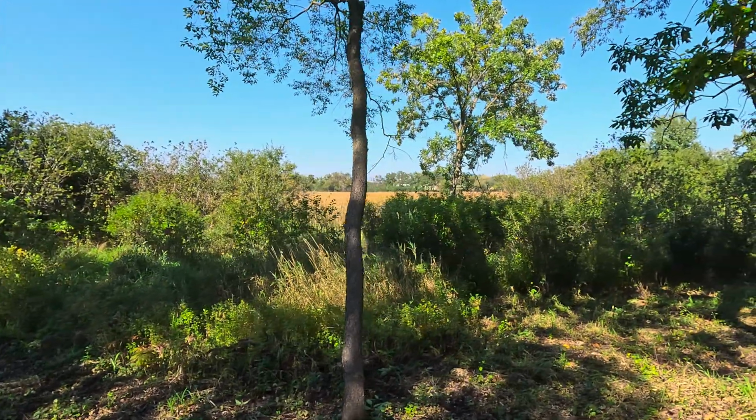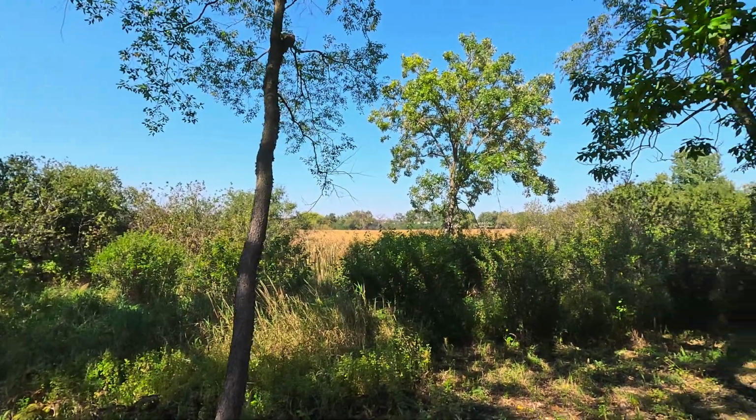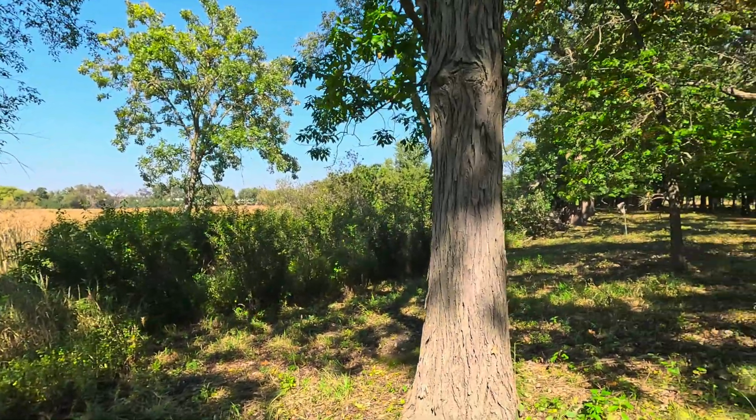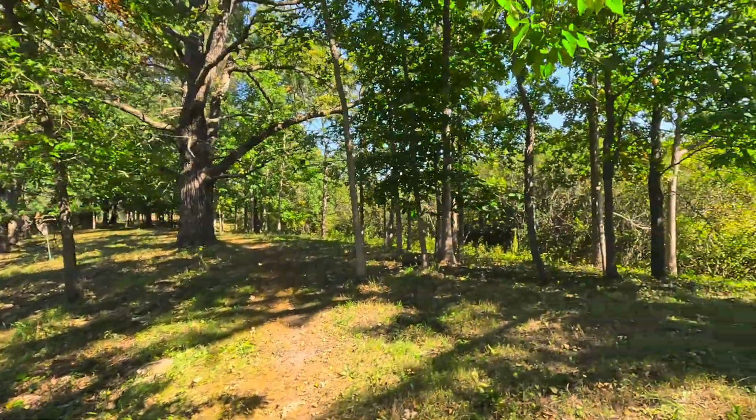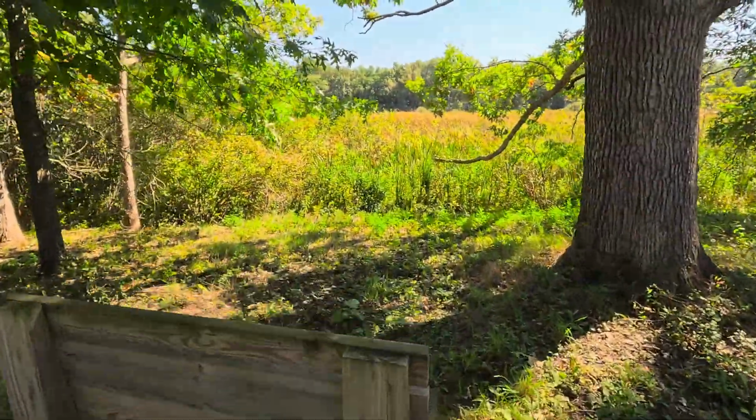I work right over there somewhere. I can't see where I work, but so right now you're in a peninsula. You got swamp on one side, swamp on the other. Oh, what a nice place to have a bench.